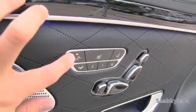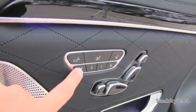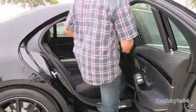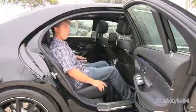By pressing the top left button, you're able to use the door mounted seat controls to control the passenger seat. And when you move it all the way forward, the bottom left button will actually tilt it forward a little bit more and start reclining your seat so you can stretch out and relax.